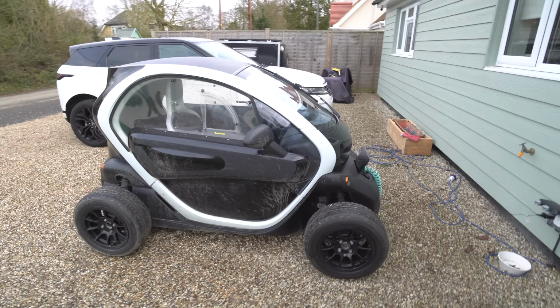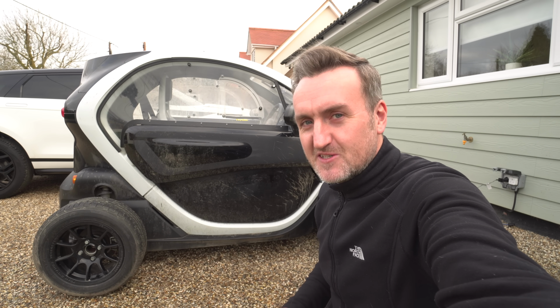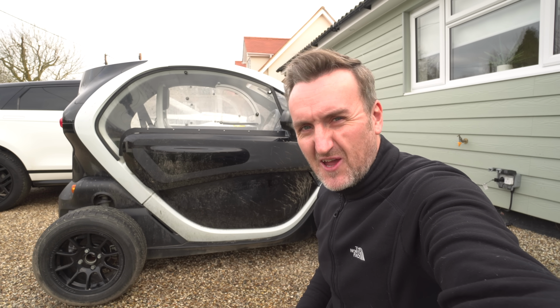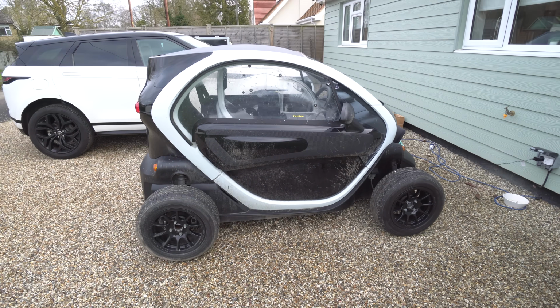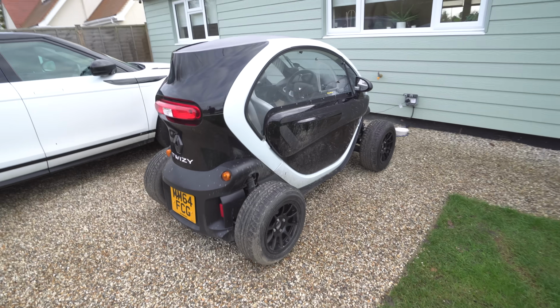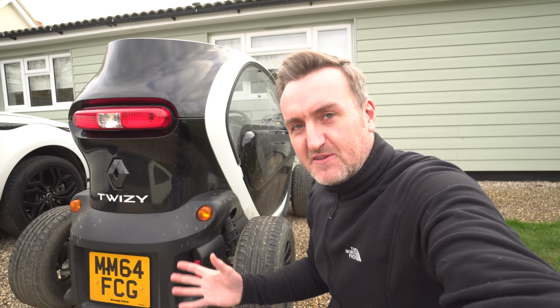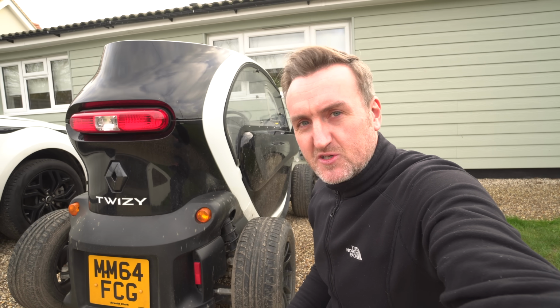Now, for those of you who watch my videos already, you'll know what this little car is all about. And for those of you that don't, this is a small electric car. A pretty dirty electric car at the moment because it's very well used. When I say electric car, it's actually classed as a quadricycle. So this is actually on the road, registered as a quadricycle. It makes no difference registering it or driving it.